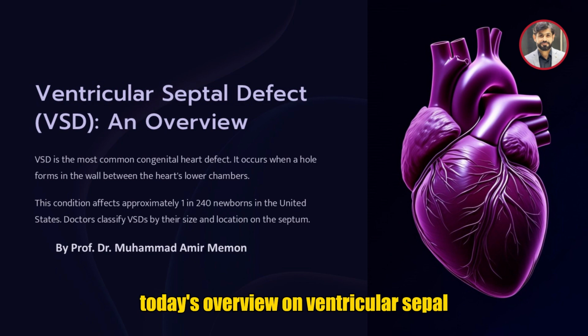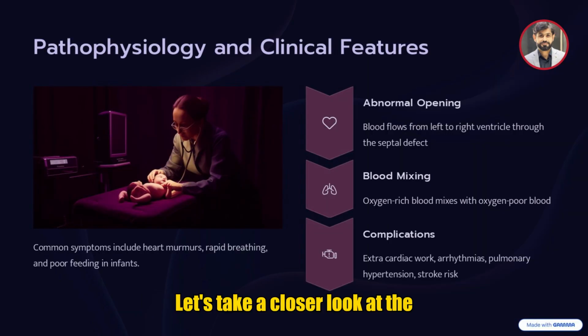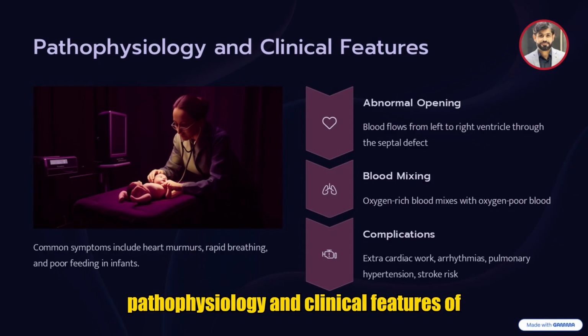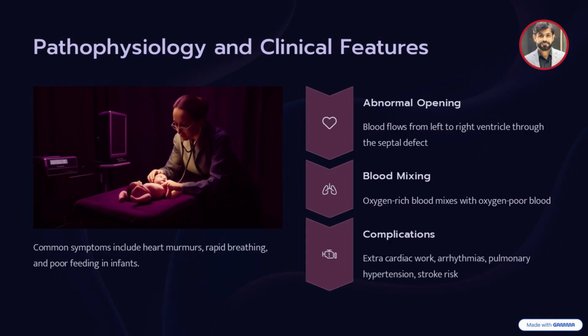That's all for today's overview on ventricular septal defect, where a small hole can sometimes lead to big issues, if not taken seriously. Let's take a closer look at the pathophysiology and clinical features of ventricular septal defect, or VSD.